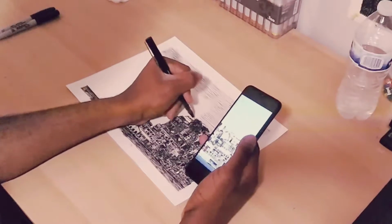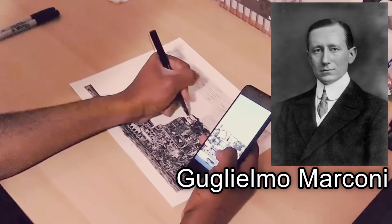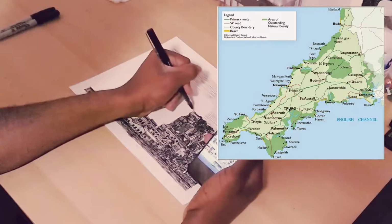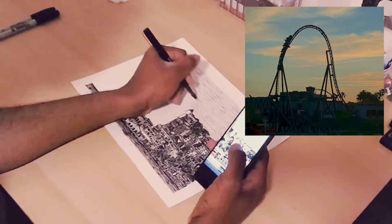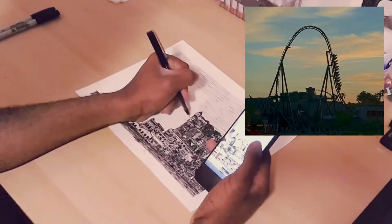Moving to the 20th century, there was this Italian inventor that got the first transatlantic radio signal in St. John's from his station that was all the way in Cornwall, England. So this capital city went through some ups and downs ever since in its early history. I can deeply respect that.